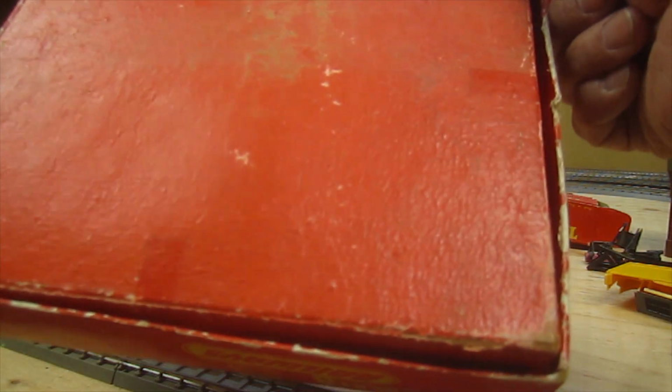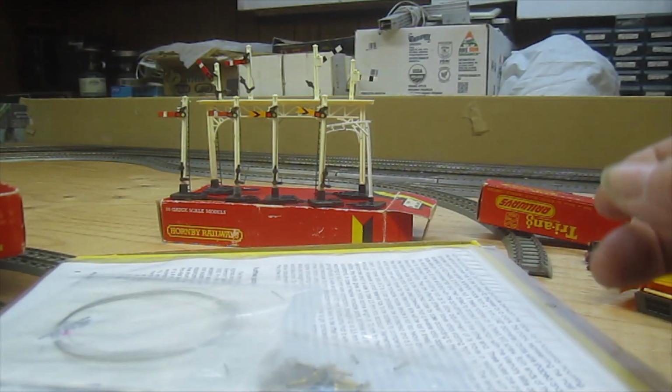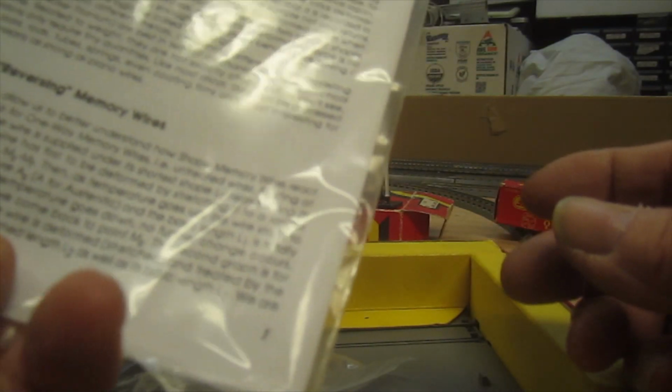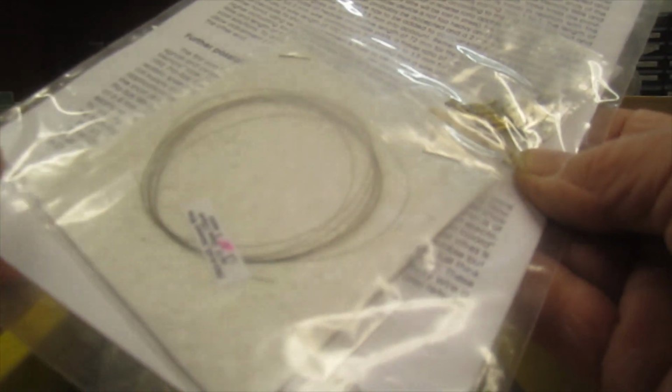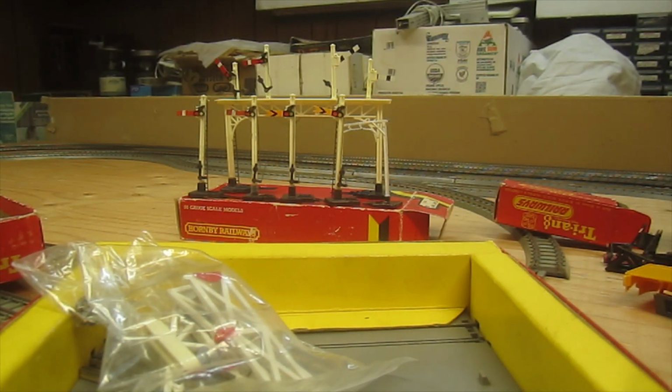Beautiful old cardboard box. Take a look inside. So we've got our spare parts, spare memory wire, and other bits and pieces here.